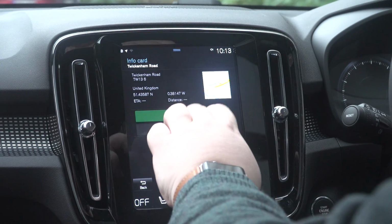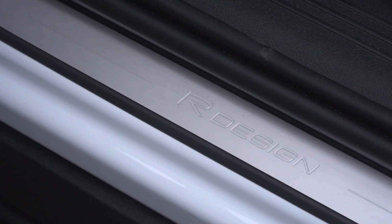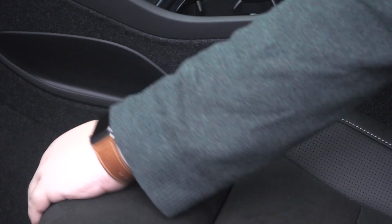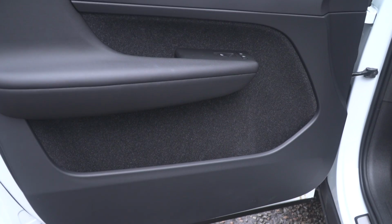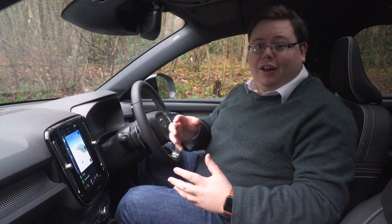At least it comes with plenty of features like sat-nav and DAB radio as standard, plus there's Apple CarPlay and Android Auto smartphone mirroring on the options list. You won't struggle for space here in the front of the XC40. There's plenty of head and legroom, and Volvo has even been clever in moving the speakers from the lower doors higher up to free up every last inch.